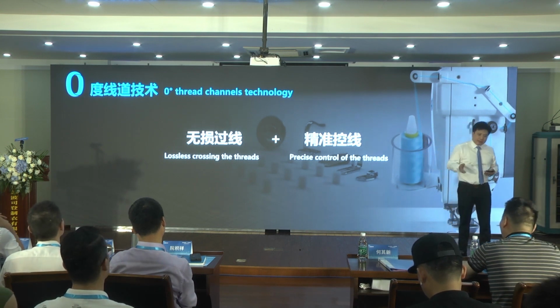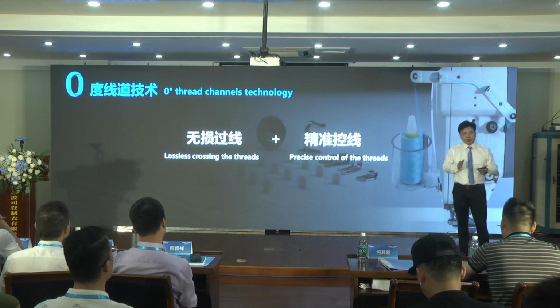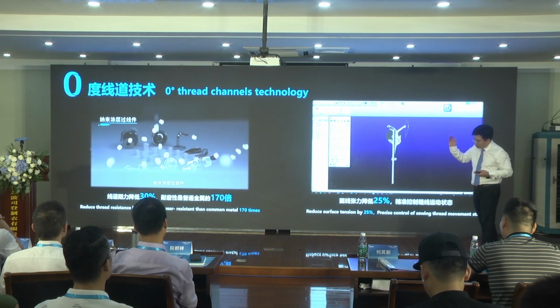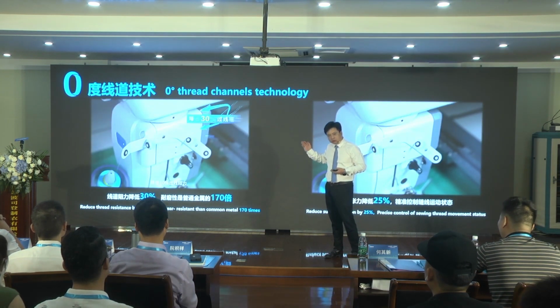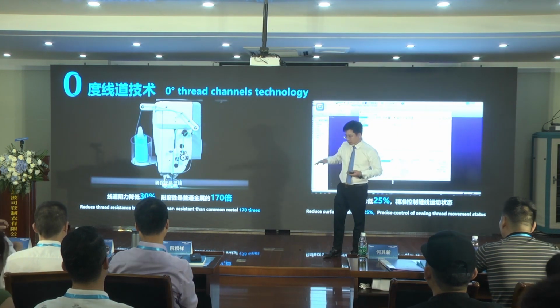For 0-degree thread channels technology, first, by reducing the friction of the thread, the upper thread can be guaranteed without damage. Second, low tension sewing is achieved through the process coordination of picking, threading, and feeding mechanism to ensure that the thread tension is in the most perfect situation.